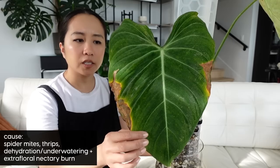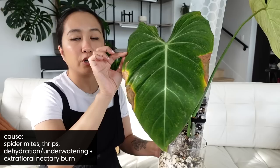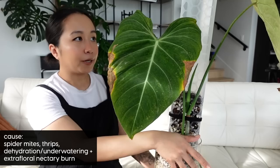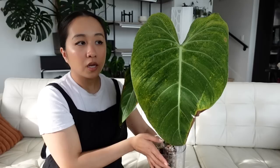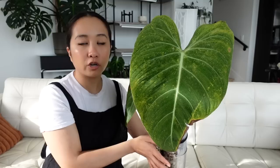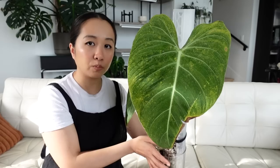You can literally match up the EFN dots to the burn on the front if you observe it carefully enough. But yeah, right now she's my problem child. She still has spider mites and we're just kind of dealing with it. But at least I have something to show you. And if you have similar spots or similar damage, or you have a plant that is just randomly starting to push out more EFN, I would give it a really close look and make sure there's no spider mites, because they can be super, super, super hard to spot.